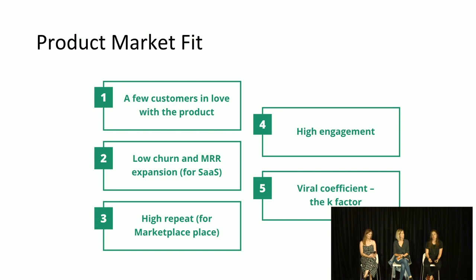Someone else will do it. One of the giants will succeed in this market. But they built a product that was amazing, and their engagement metrics were so great that investors just wanted to sign up immediately to their Series A.